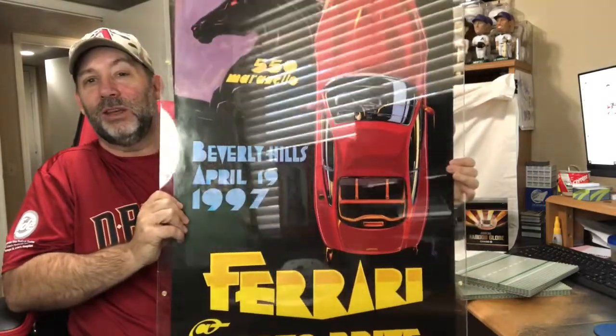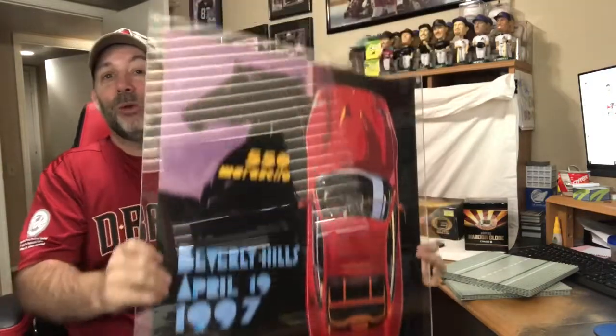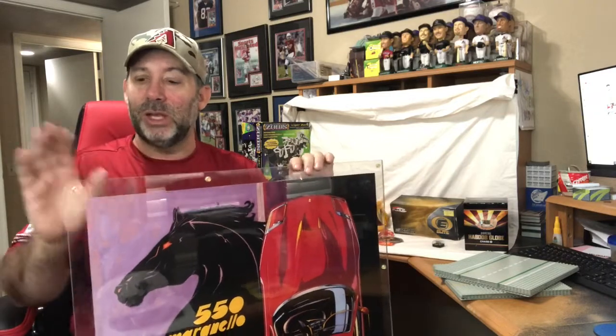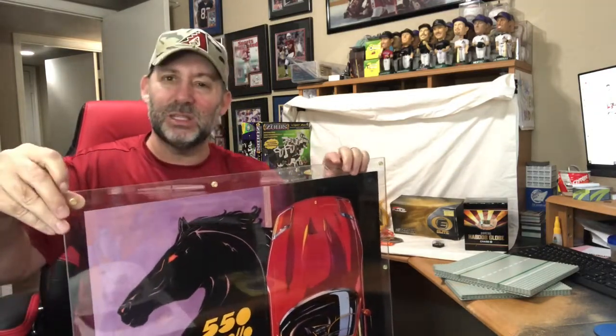You can see how big this thing is. Make sure I don't hit the ceiling fan or anything. This is a huge poster. It's Ferrari from 1997, Rodeo Drive. Now, I got 2 posters like this. Like I said, the other one's a little smaller, and it's encased in acrylic. It's 2 pretty big, thick pieces of acrylic, all with these little acrylic screws holding it together. On the back, you got this holder where they could hang it.